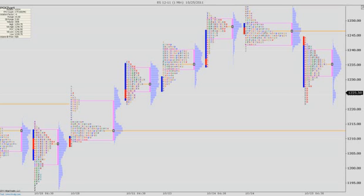Here's a quick look at the E-mini S&P for Tuesday, October the 25th, 2011. The market overnight did have some follow-through higher. By the way, these are the market profiles that we're looking at. This is the overnight profile. This is what happened today, and this is what happened yesterday.